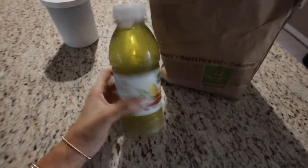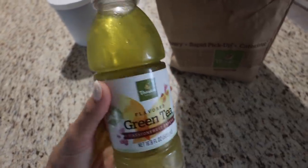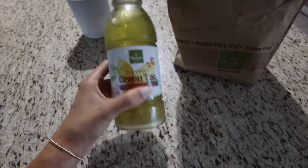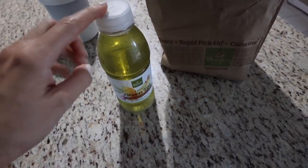It is way later. I ordered Panera Bread for dinner. And the only reason I got this green tea is because I had a free reward and it wouldn't let me do delivery unless I reached a certain amount. It's like, okay, I guess I'll get a green tea. I wish it was a fresh one though, but they don't do the fresh ones for delivery.